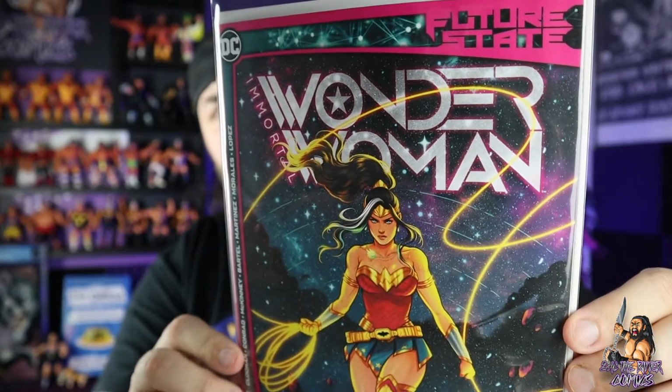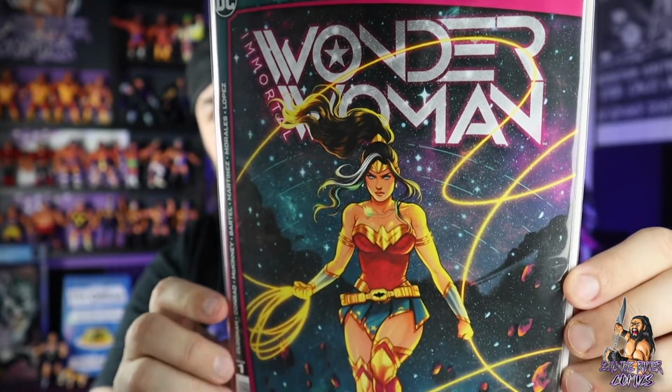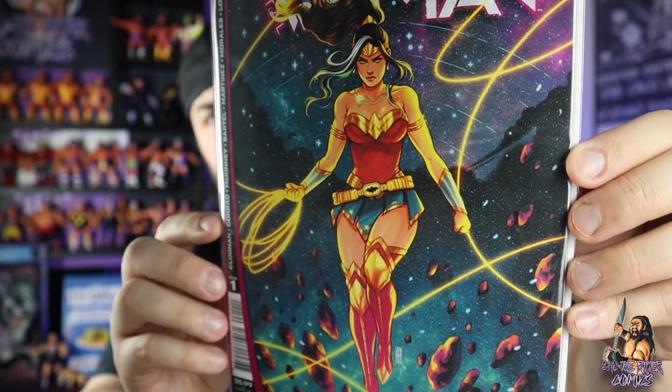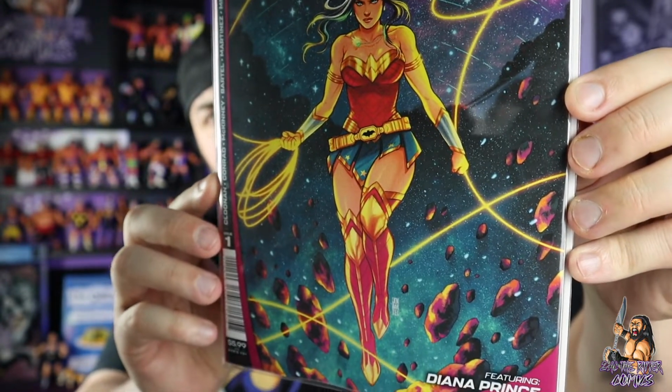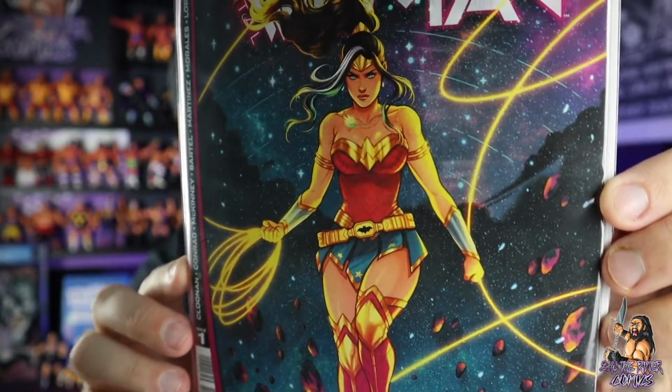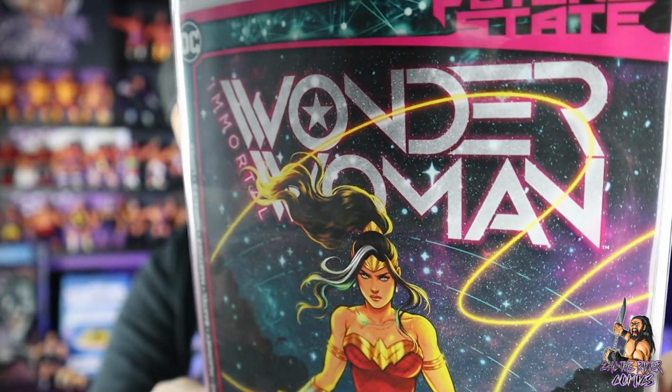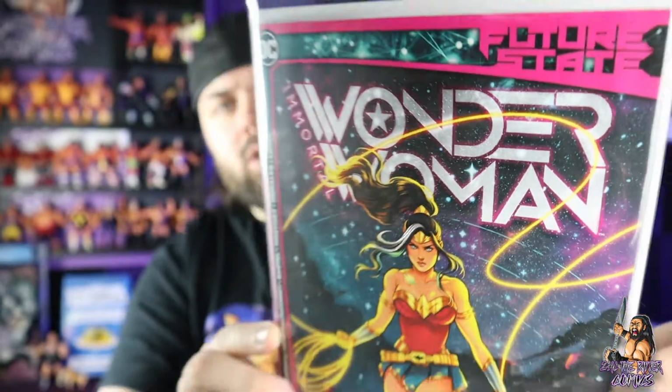I love this cover A. Love her logo. Love all the color. Again, that's more traditional Diana. But still awesome. Still beautiful. The lassos pop. Really cool looking cover. Excited to read this.